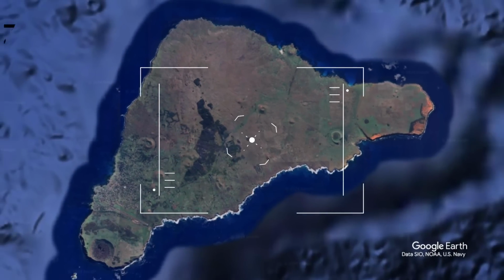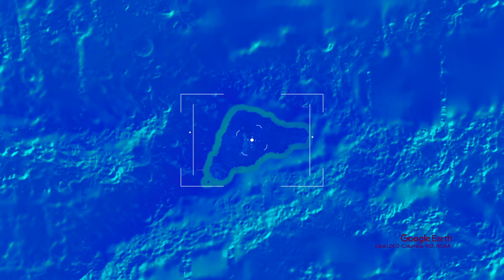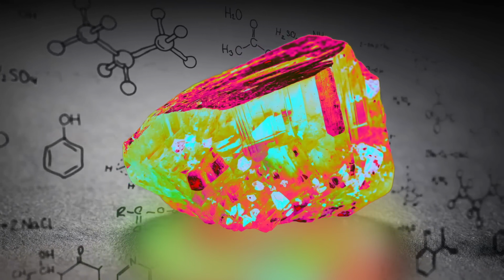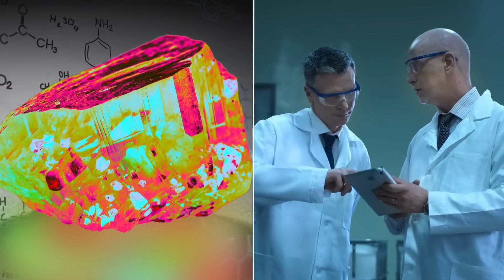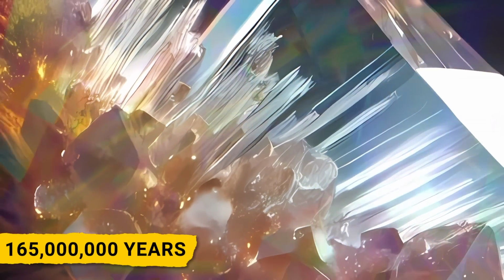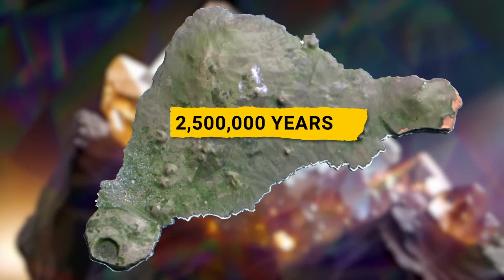They used a special method called zircon dating to figure out the island's age. Zircons are tiny crystals that form when magma cools, and they have traces of uranium inside that turns into lead over time. So, the scientists measured this change to tell the age of zircons. And they were shocked when they saw that some zircons were way older than expected, around 165 million years old. The island itself is only 2.5 million years old.